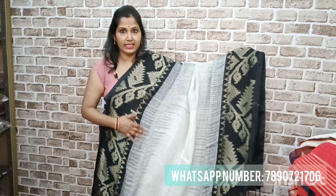In this video, I'm going to show you a few sarees in different color combinations, the same design in different color combinations. This is a black and white color combination in linen Jamdani saree, very soft one, and the border of the saree is in black with golden zari weaving border. See the close look of the work, and it has also the same ikat weaving border, and the body portion of the saree is plain white. Very smart and elegant saree.